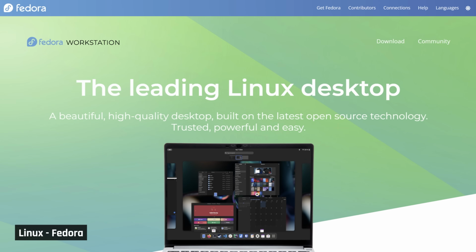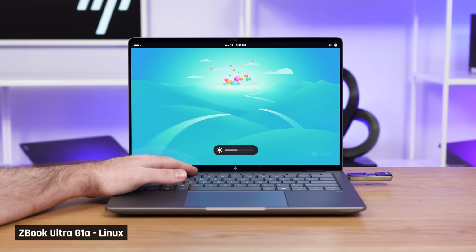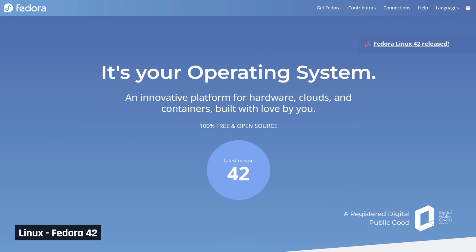Speaking of webcam, we tested Linux using Fedora 41, and everything worked except the webcam. Brightness up and down, Wi-Fi, speakers, trackpad, etc., that all worked. By the way, we did try the just-released Fedora 42, and unfortunately we couldn't get it to boot.